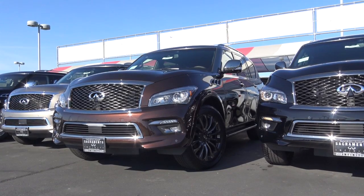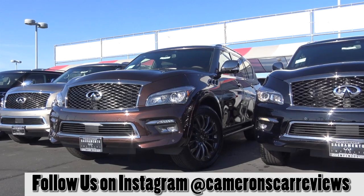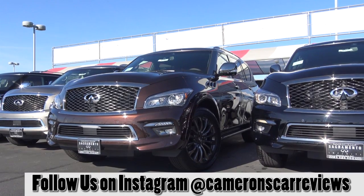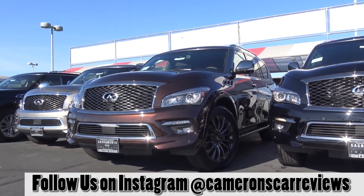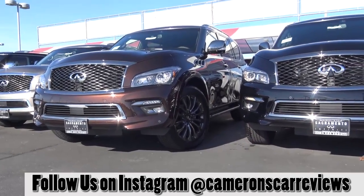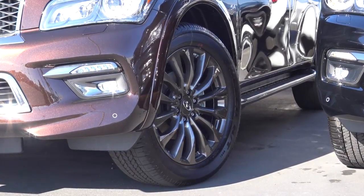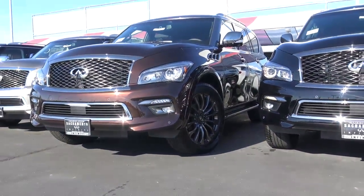Now the QX80 hasn't been fully redesigned since around the 2011 model year, and it also shares the same platform with the next generation Nissan Armada. As far as styling goes, it has a very muscular and bold presence, especially with the very large and prominent front grille. We do have these 22-inch dark chrome wheels that come on our limited trim here, and they look pretty good. They're fairly stylish, but overall I think this is certainly one of the better looking full-size luxury SUVs.